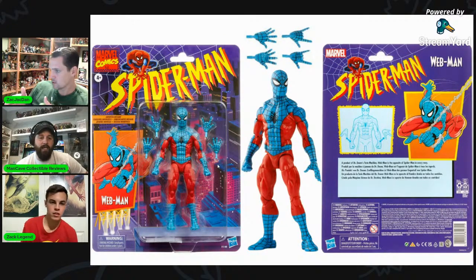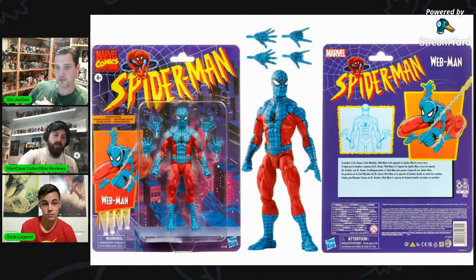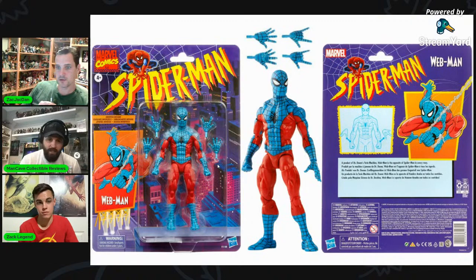So this is comic based. Yes. Okay, I didn't know that. I like the color scheme. I think it's nice looking, but I did not know this was based on a comic story. I think he was only in like one issue.